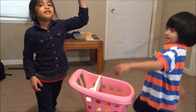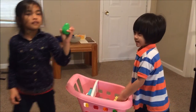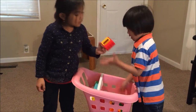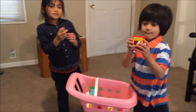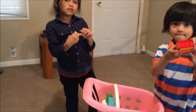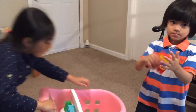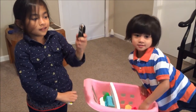Bed. Nice. What else do you have? Pear. Ooh, you have a pear. What else did you buy? Block. That's a block. That's a cube. What else do you have there? Can I see? Car keys. Oh, car keys.